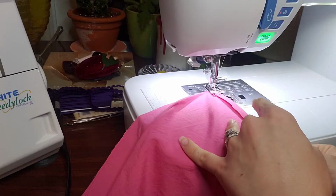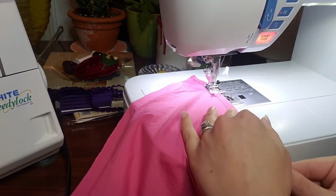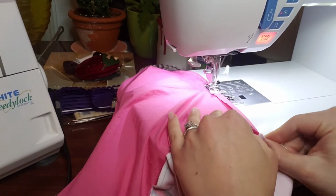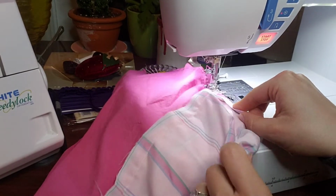So I honestly don't remember why I filmed this 6-minute clip of me just hemming the bottom portion of this dress. I don't know. It was really late at night and I was tired, so your guess is as good as mine, but we're gonna move on.